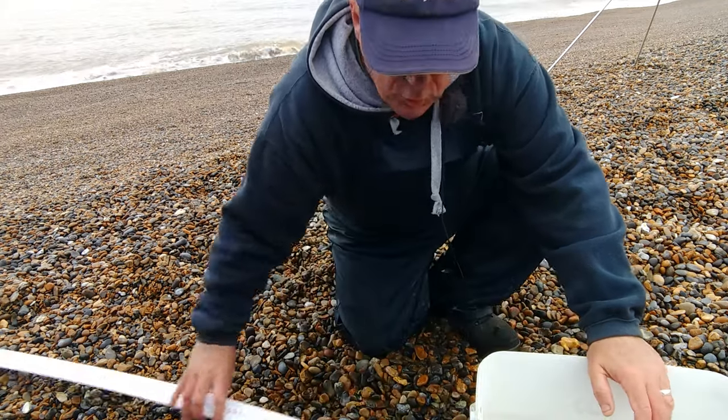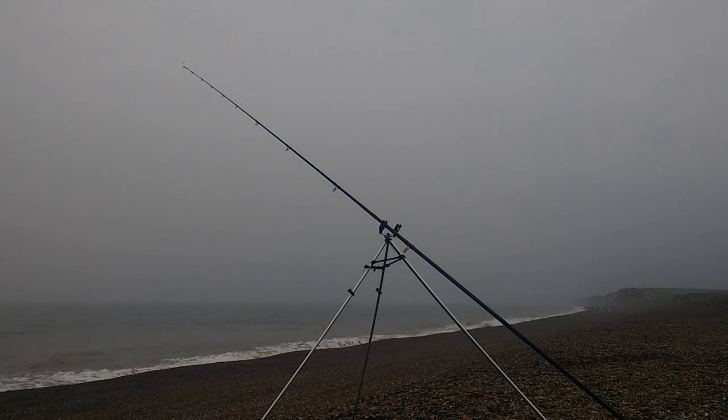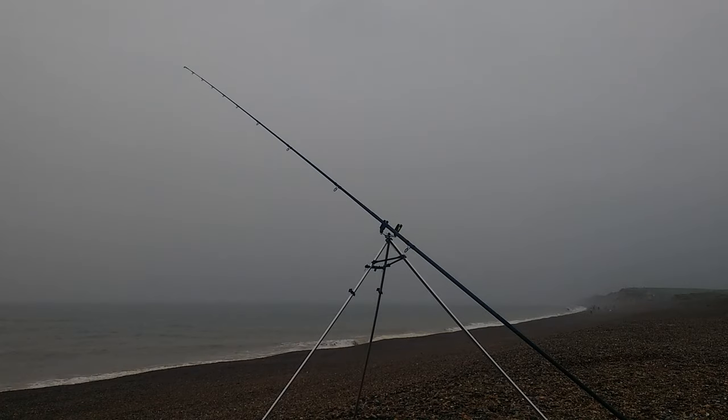I'll give them all a little 10 minutes in the bucket. I'll now go and release them back into the sea. Oh, something a little bit different on the first fish to the pulley panel. And that was a whole mini squid. I managed to pick up a whiting. So it's something different. Getting a few bites now.